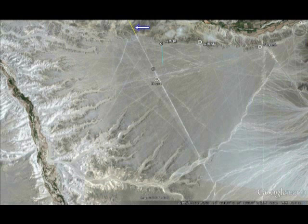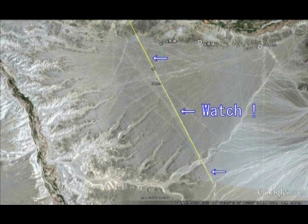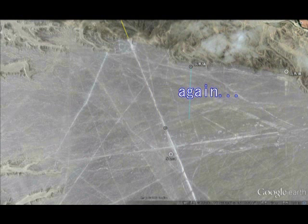This yellow line comes from Nazca, and the Nazca line is a straight line about 10 kilometers long and 20 to 40 meters wide. I call these two lines the Grand Crossing of Nazca. Again, I will show you. Have a look at this very carefully because this is very important.